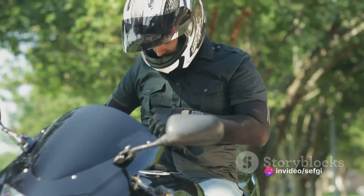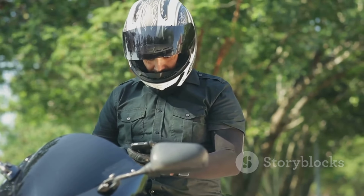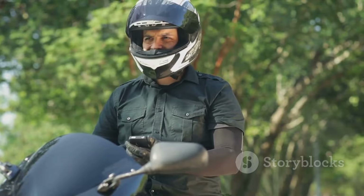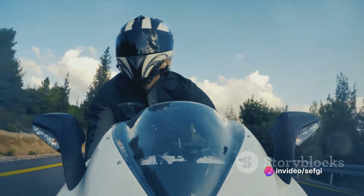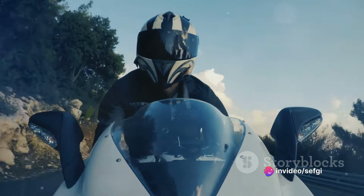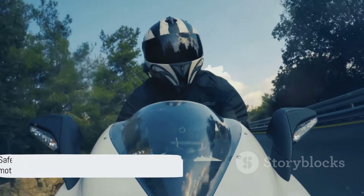Remember, when you're on a supersport motorcycle, your vision field is your first line of defense. It's your early warning system that allows you to react quickly and safely to whatever the road throws at you. And that's why the high rear seat is so important. It's all about safety and control, right?